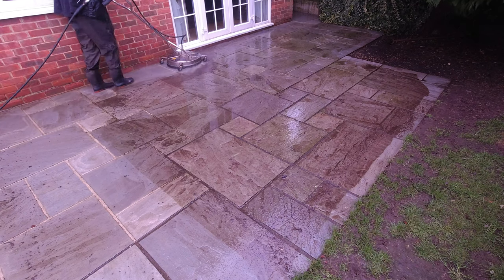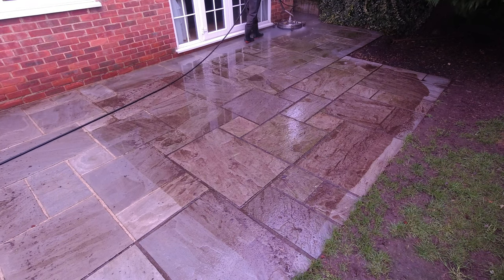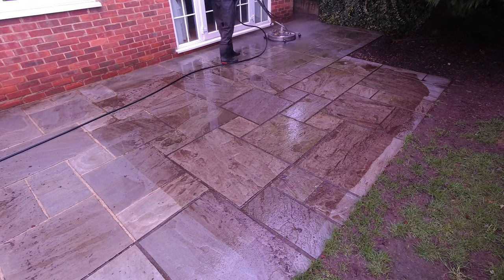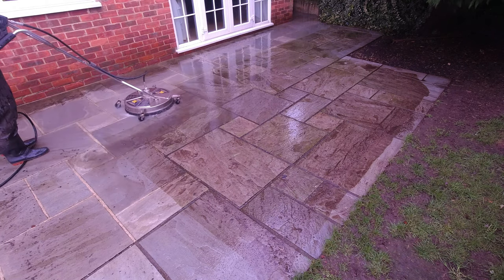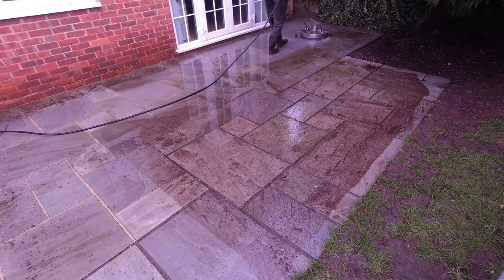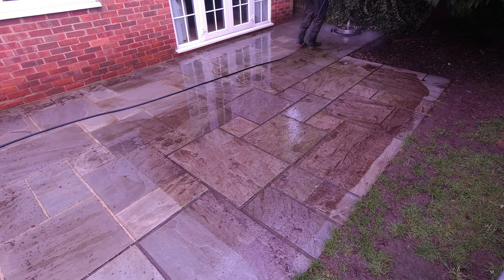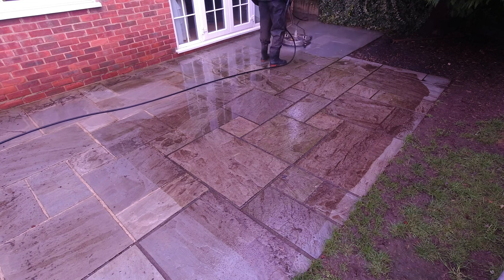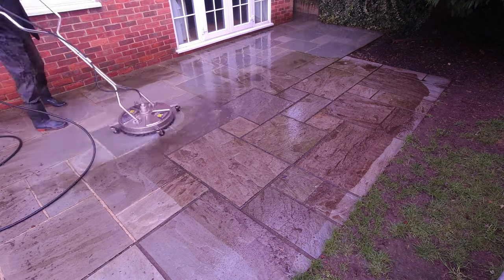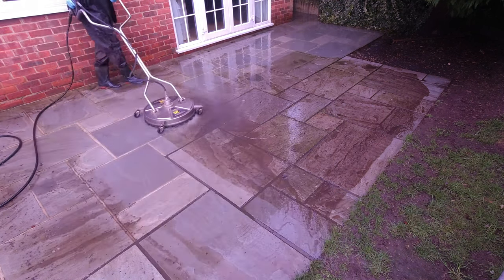The main tool of the job was the flat surface cleaner, a 20-inch Whirlaway. This definitely covered the area in no time, front and back, so it was definitely a lifesaver, and definitely in time as well. Obviously it takes a lot of time to film these jobs, and this sped it up completely by being able to cut through the grime in no time.